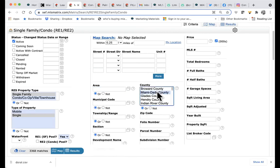So let's say I want to look in Miami-Dade County. Currently in Miami-Dade County, active single family homes, there are 1,001 matches. If I want to switch it, I could click Broward, and there are 860 in Broward. If I wanted to put Palm Beach, there are 924 in Palm Beach. St. Lucie, 141. Martin, 143. Those are how many are in our coverage area.